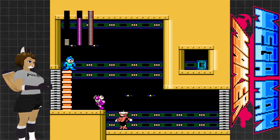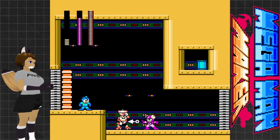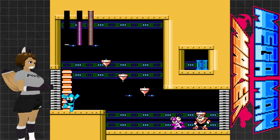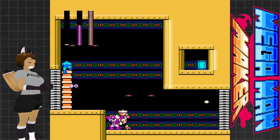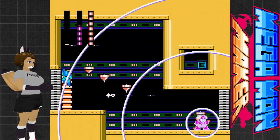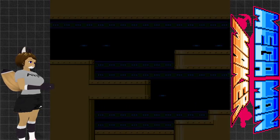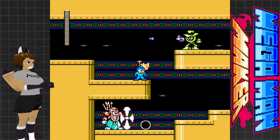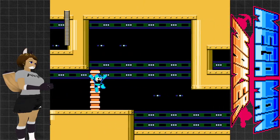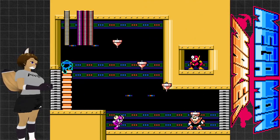Oh, it's just tall enough to get me. No, it's gonna be way too long to get Time Man. That was a neat little pause effect on the mini paint. Okay, I can get the Metal Man for sure. This is getting Time Man and Top Man down there.